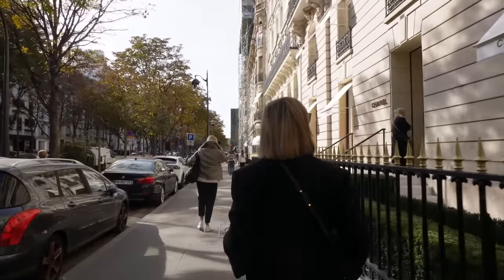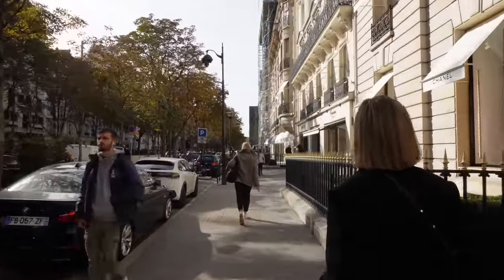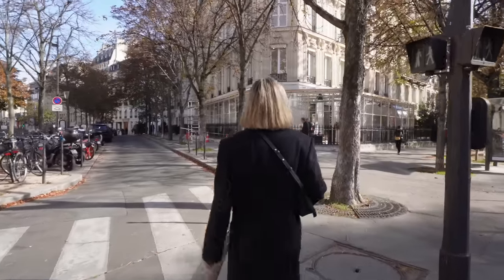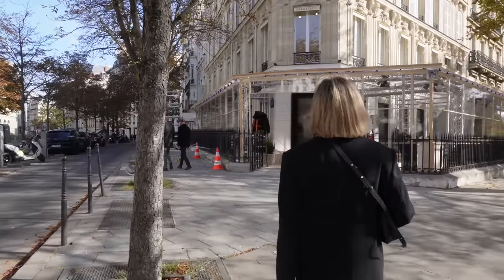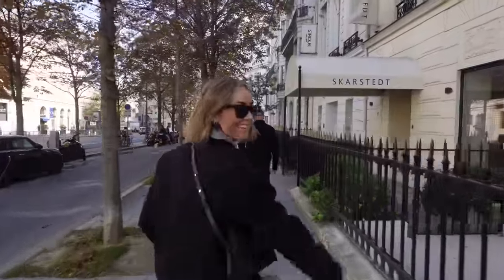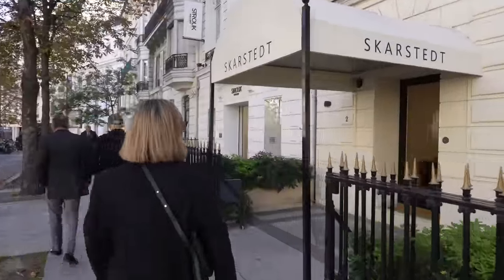We are in the 8th district, which is very close to some of the most famous landmarks like the Eiffel Tower, the Arc de Triomphe, the Louvre, just to name a few. And I think that gives you a little bit of an idea of the kind of gallery spaces that I'm expecting to see. And in full disclosure, I've actually never been to any of these spaces before, so you and I will be exploring them together for the first time.